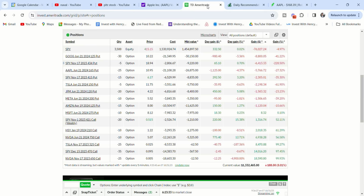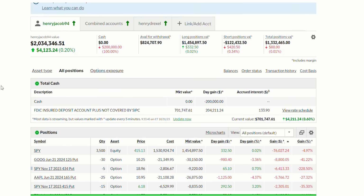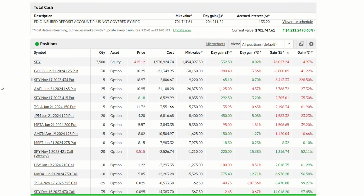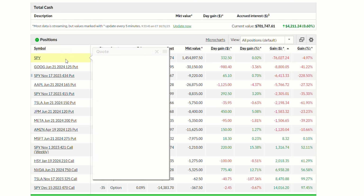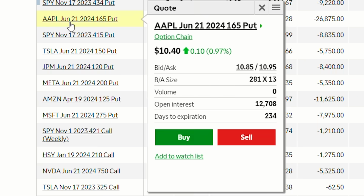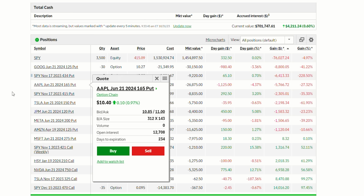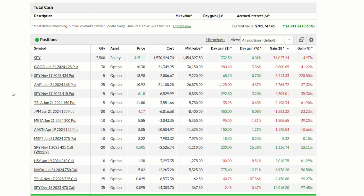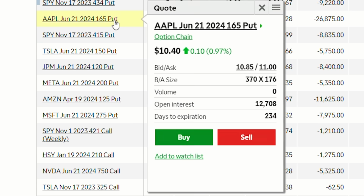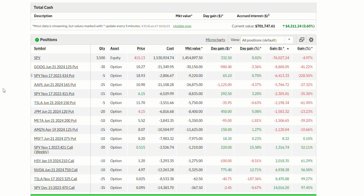So let me go to TD Ameritrade. As you can see here, I have 25 contracts. By the way, this portfolio has a lot of margin, a lot of margin. I have 1.5 mil in SPY, and then the rest here are all like margin plays. I have an Apple in June 21st. So what I think I'm going to do is 25 contracts here. That's going to be about $400,000. In fact, it's probably $412,500 exposure. So I'm going to increase this a little bit.